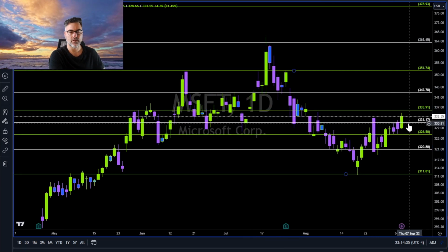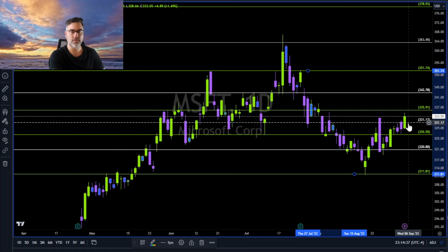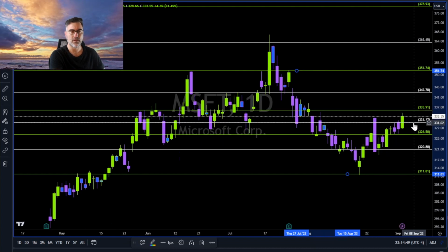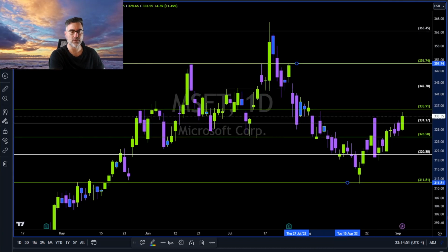Microsoft finally closing above the 331 area. Now 335, 336 is the next resistance, which is also the 618 Fibonacci retracement. 331 now needs to act as support.